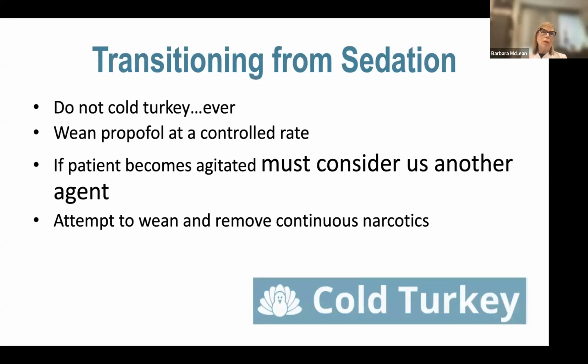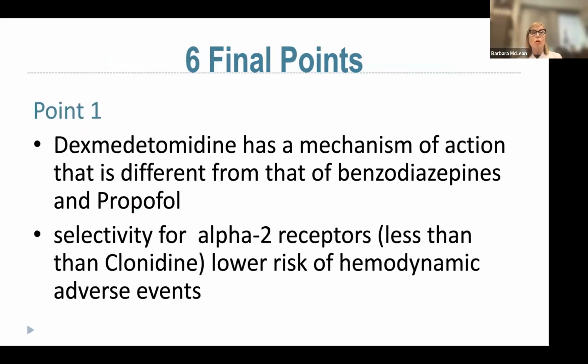Always remember that when you transition from sedation, you should never, ever, ever do cold turkey. You've got to wean these agents at a controlled rate, and in particular, propofol. If your patient becomes agitated during weaning from sedation and you don't want to go back up on that agent, or you have secondary effects that you don't want to go up, you should consider using another agent. And we're always going to attempt first to wean and remove continuous narcotics.